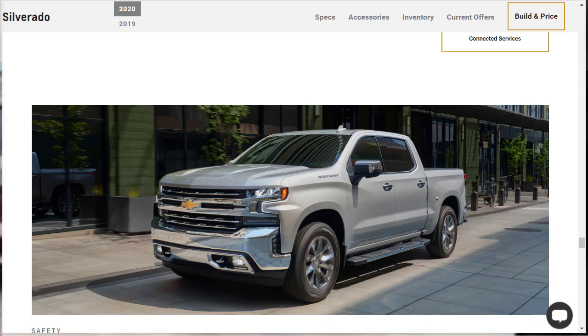Okay, let's jump into this build and price review of the 2020 Chevy Silverado 1500. We're going to do the LTZ.